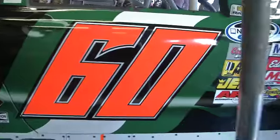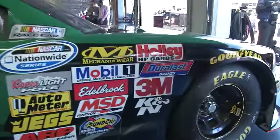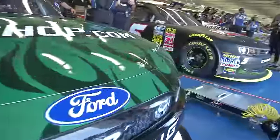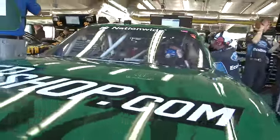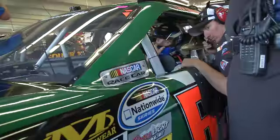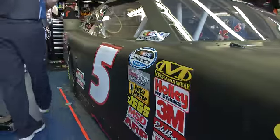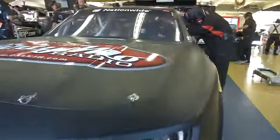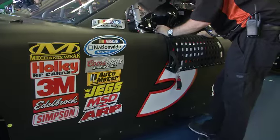And hey, there's the number 60 car right next door, Chris Buescher, looking for win number 2 on the season. The young driver strapping into his Roush Fenway Racing Shop.com, number 60. New paint scheme on board here. Alex Bowman getting a great opportunity here in the NASCAR Nationwide Series behind the wheel of the number 5. Trevor Bain rolling out early inside the garage, but this is the number 5, the Junior Motorsports entry.